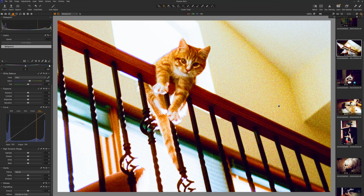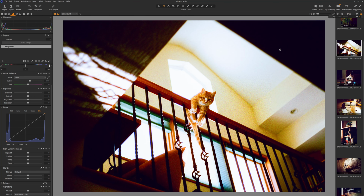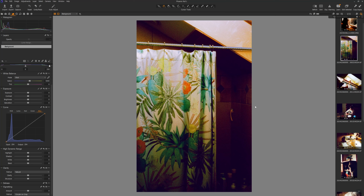I do think if your appetite is for 40, 60 megapixel digital cameras with sharp lenses, this probably is like, ugh. But that's not what I'm interested in. Think about pointillism.